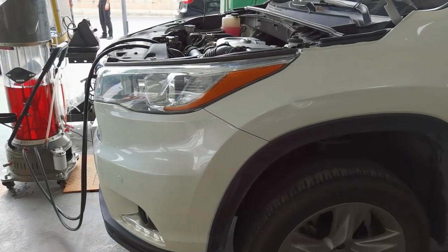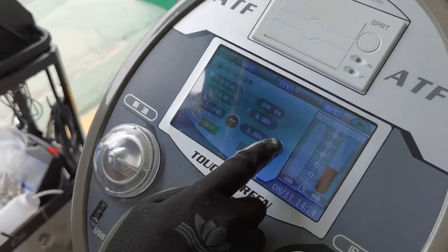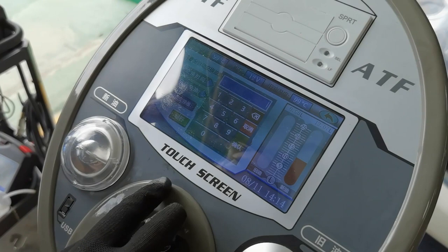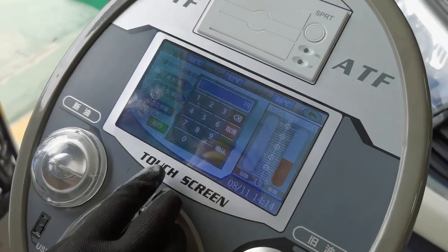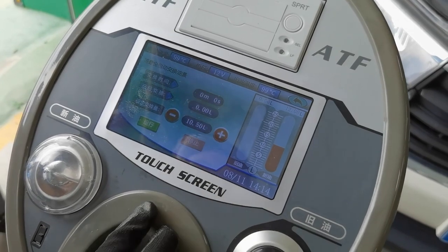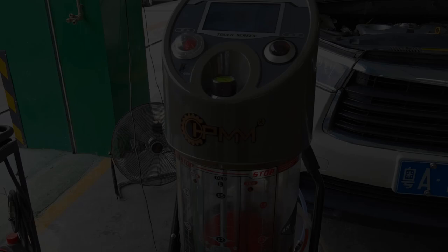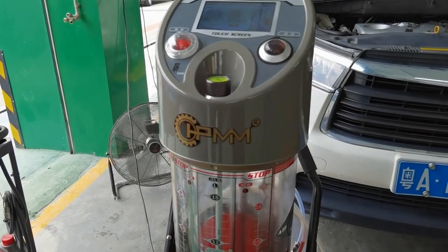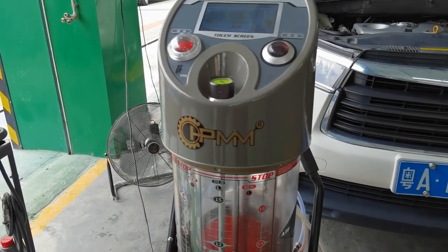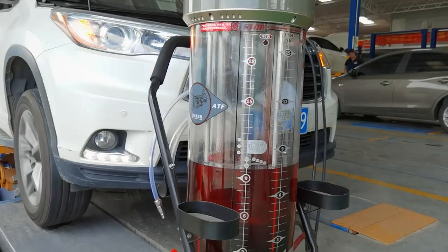With the ATF exchanger GD608, you can process flushing, equal amount of fluid exchanging and equipment maintenance in between steps. It allows us to preset data and set the equipment to process the flushing and oil exchanging automatically. Once the service is completed, we can print the service result as needed.